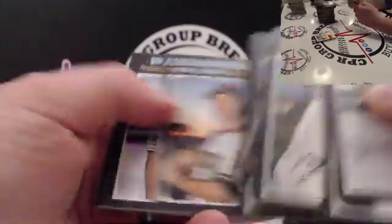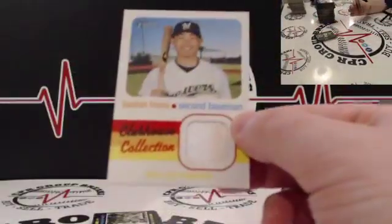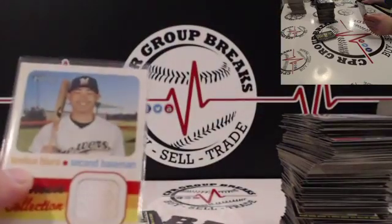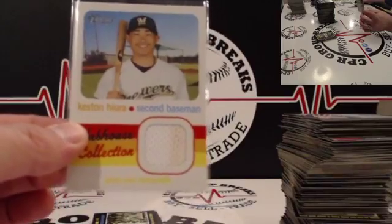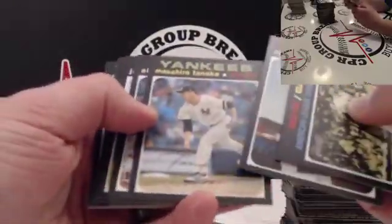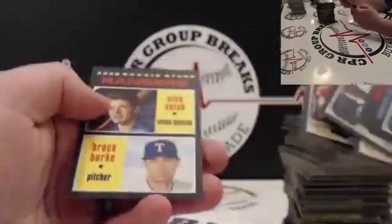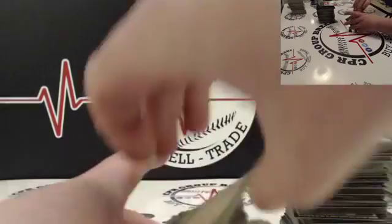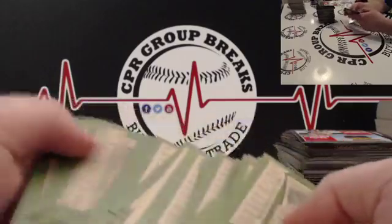Orioles, Harvey and Tate. And the Clubhouse Collections Relic of Keston Hiura for the Brewers. Milwaukee. Going to Jacob. And Jacob with the Hiura Relic. And our last stacks here, and I will check the backs of these just in case. Burke and Solak. So the French backs are yellow this year, so very easy to spot in the green.